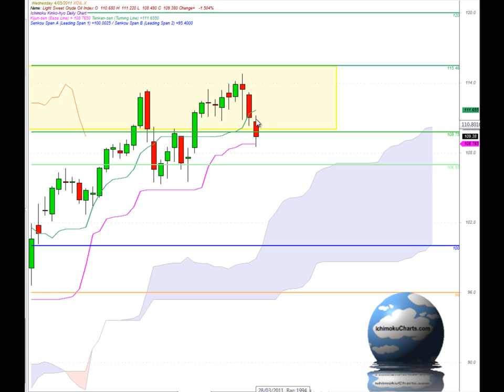Well, a continuation of the trend to the downside today with a candle that's made a lower high and a lower low. Once again, this area that we've highlighted in yellow has held as resistance for this market. That was a previous window that was opened quite some time ago when the market fell substantially. And that window has held as resistance for the second time. We can see the first test here and the second test here.